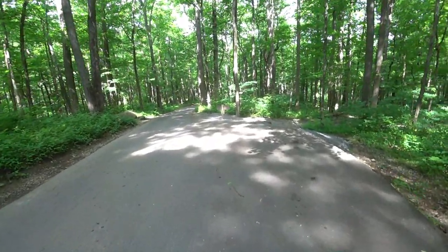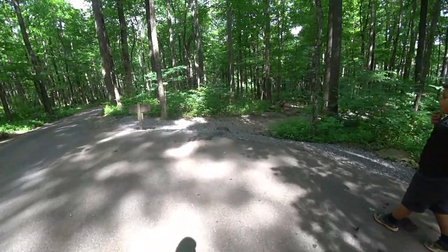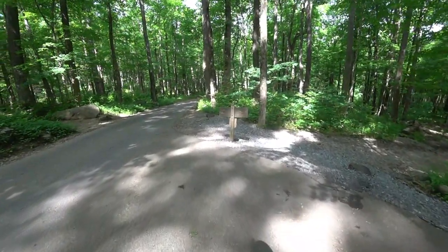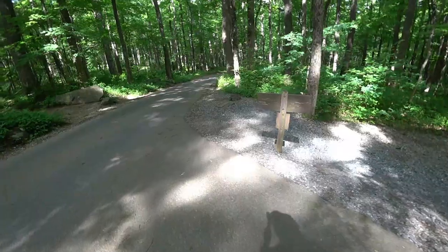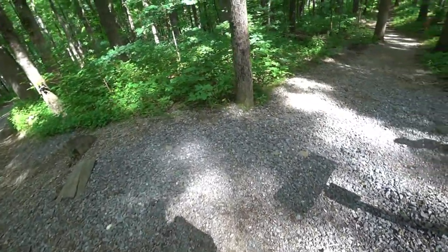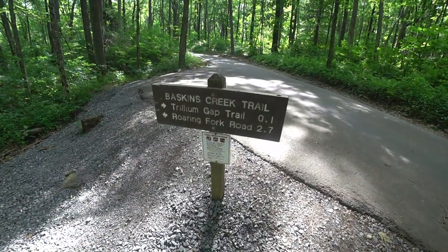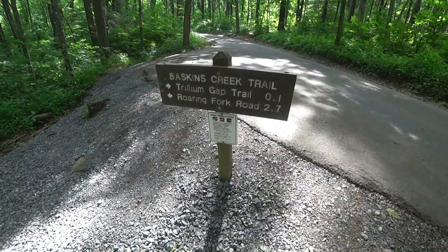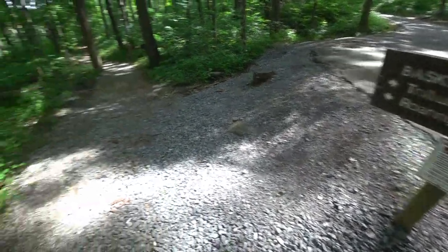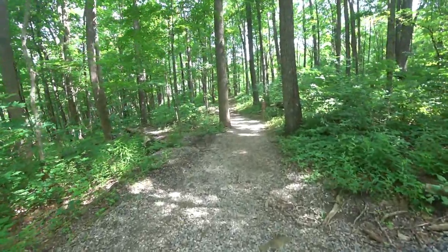We're here at the Baskins Creek hike. We're going to just see what it's about. Let's see what the sign says. It's supposed to be a shorter hike. We hiked a lot yesterday and our legs are killing us. So here, Baskins Creek Trail, 0.1 miles. Okay, that's pretty short. Let's see what it's about.